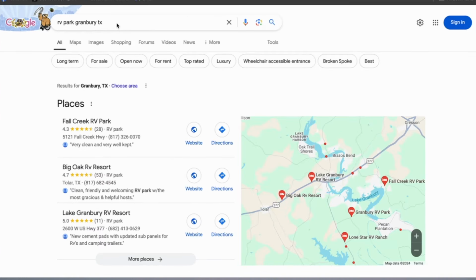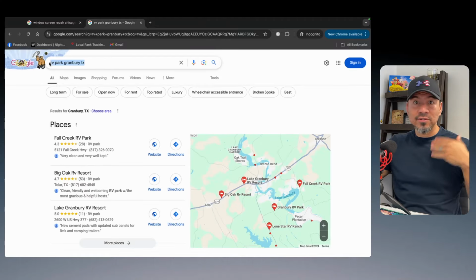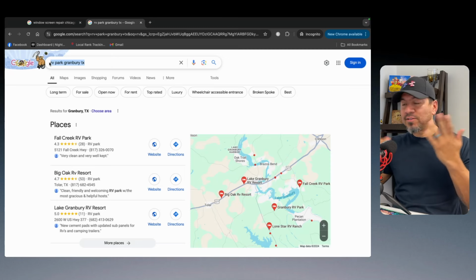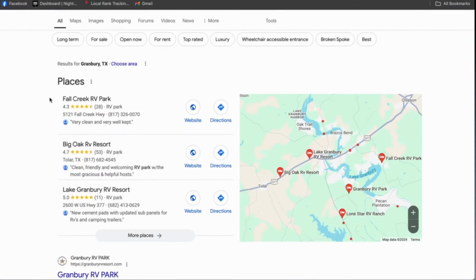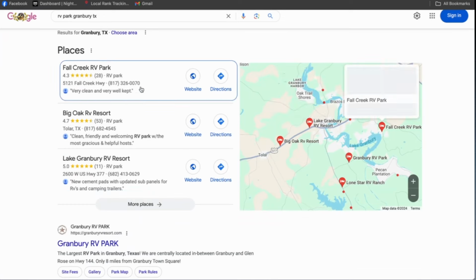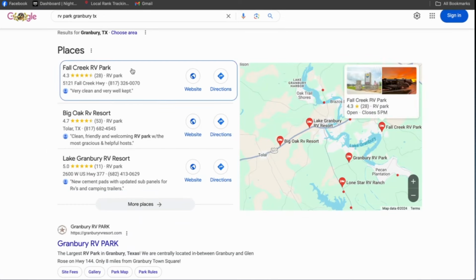So if I type in RV Park in Granbury, Texas right now, you guys go ahead and do that right now. Things might change by the time you watch this video, because it's always flexing around, moving around, based on where I'm at right now with doing this SEO work for this website right here. But the business is called Lake Granbury RV Resort, and they're already in the map pack right here in the #3 spot.